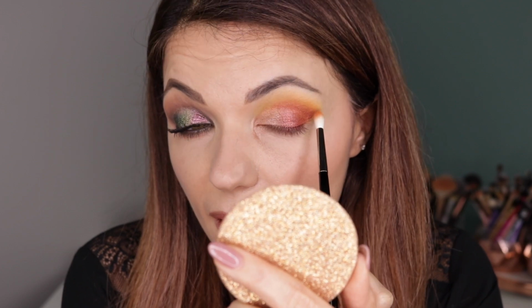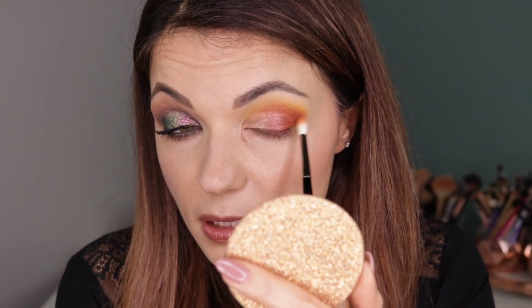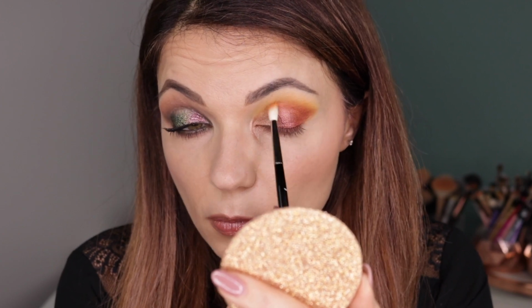I'm realizing as I'm doing this look, I didn't get anything light enough to really be an inner corner shade, which to me isn't a big deal. Honestly, most days, I use my face highlight, if I do one, as my inner corner highlight. And I do have those few face highlights that I'll swatch for you guys after this. I don't think that any of those are going to be what I want to use with this look, but we'll see.